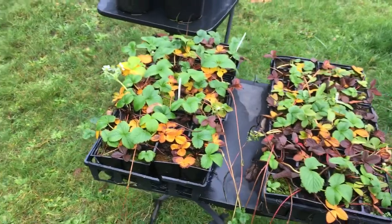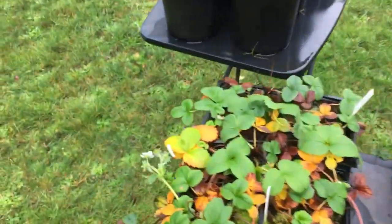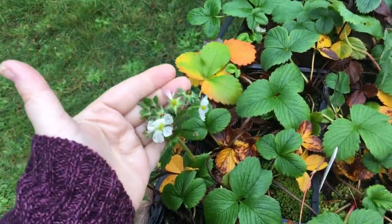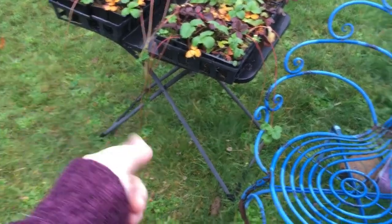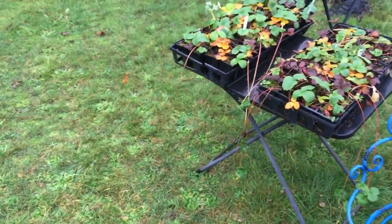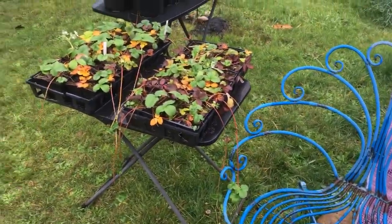But yeah, and then the hula berries are looking amazing right here. I've got berries trying to form here, so that's pretty cool. And I got a lot of little trailers, which I need to pot up and get all set into the dirt before it gets too crazy cold.